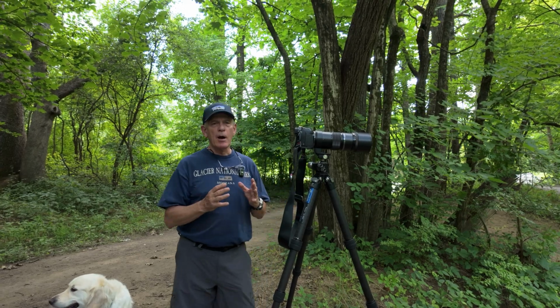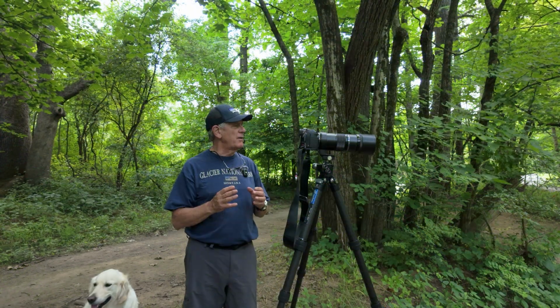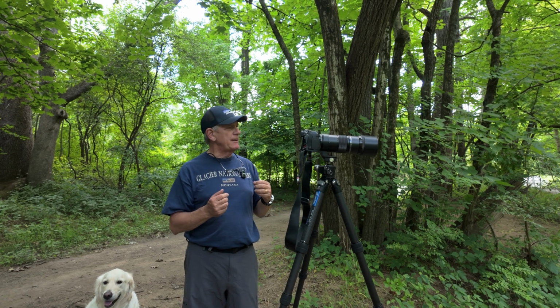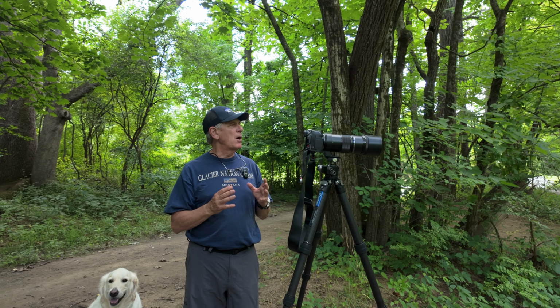So I'm in the Lehigh Parkway, and I wanted to do a project specifically focused on the great blue herons. Ever since I was a kid, I've always been enamored with those birds. I'm going to be shooting today with the OM System OM-1 Mark II.